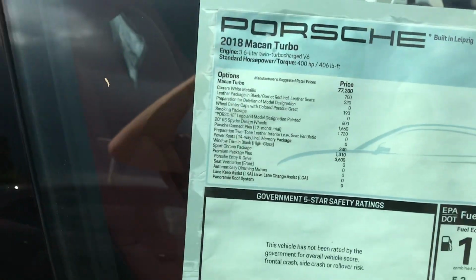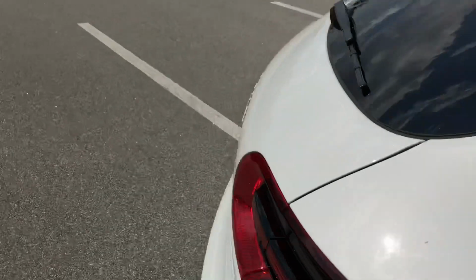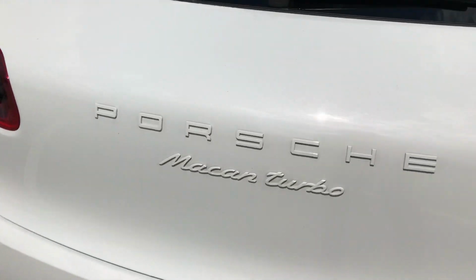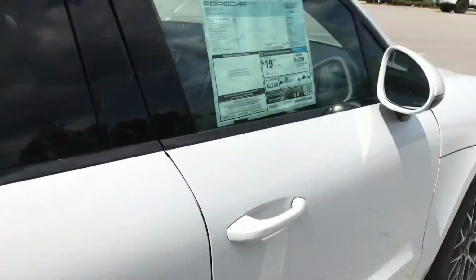We do see the preparation for the deletion of the model designation, which is just saying essentially that it would have the preparation to not say Macan Turbo in the back, so they're just whited out on this one, which looks really nice. Kind of blends it in pretty nicely there.